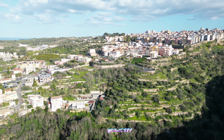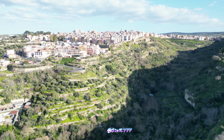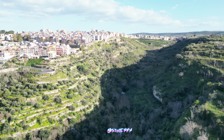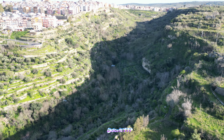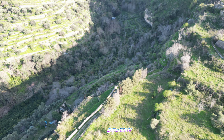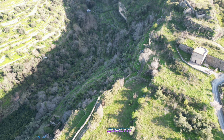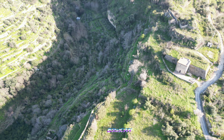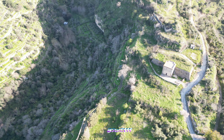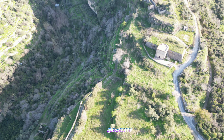Then we turn around and we take a look at the canyon that separates Lentini from the area which we are standing in now. This area is marked by parallel ridges and canyons, and within the canyons, often built into the porous limestone hills, we can find ancient dwellings, some of which are still occupied and used by local Sicilians.